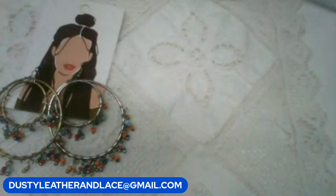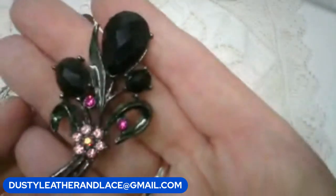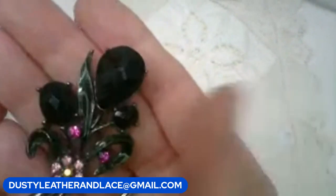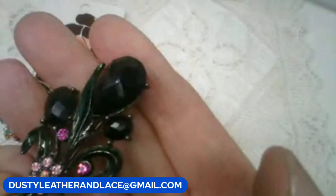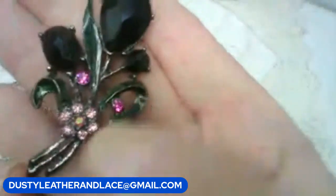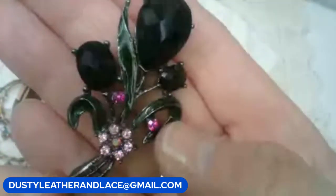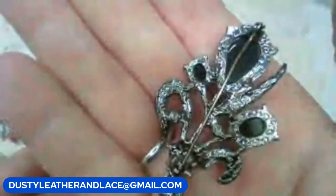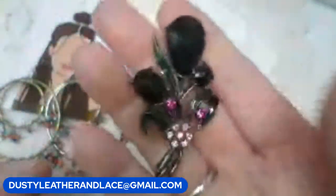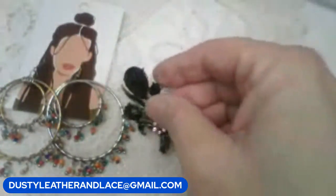Okay. And then next, I have this really pretty brooch. It's got deep red stones on it. They look almost black. I'm not sure. Maybe they are, but I kind of see a purple to them. And then we've got a pink flower here in rhinestones, and then the fuchsia stones and enameled dark green leaves. Very pretty little flower brooch. And this is going to be $6. And we'll just say pink flower brooch on that one.